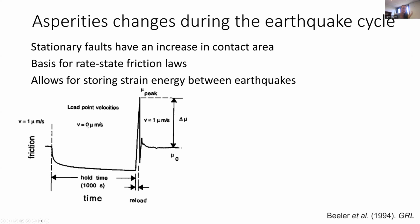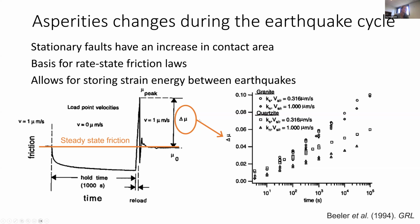So this is just quickly, I guess a lot of people here know how we study healing behavior, but we commonly use slide-hold-slide experiments, where we slide at a constant rate, then we stop sliding for a certain amount of time, and then we reload the fault, and we get the peak in friction. So from a steady state friction level, we compare how much the peak friction is increased after holding for a certain amount of time. And then we plot that delta mu for different hold times, and I'm going to assume this is a linear increase over time.